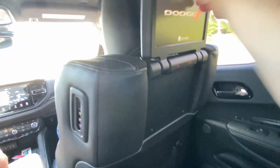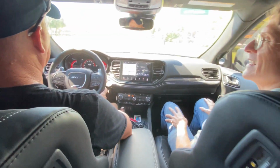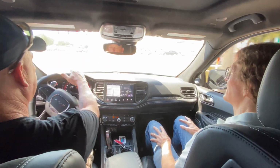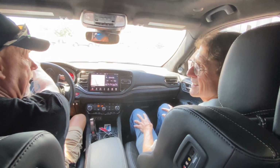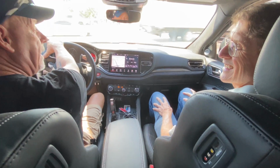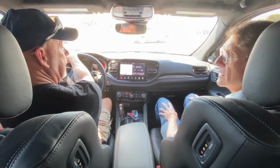Oh, very cool. We've had a lot of comments on this one too. This car was ordered with the third row delete, and we've had some nasty comments about why would you order a third row delete. Well, this Durango is meant to be a fast Durango. It's meant to be taken out and driven hard and enjoyed, and that third row seat lightens this thing up by about 300 pounds, on an otherwise already fairly heavy vehicle.